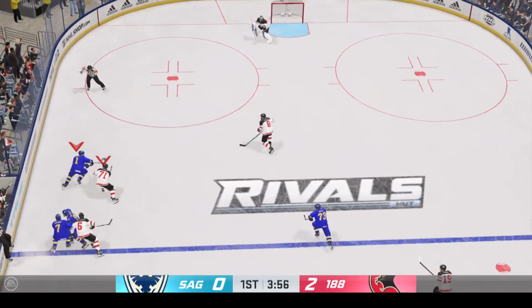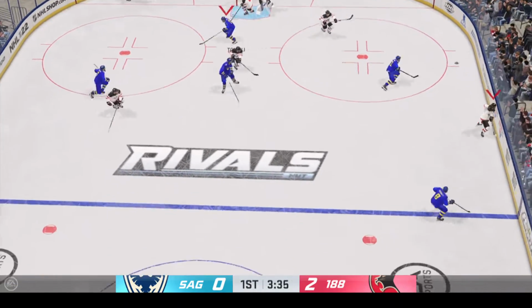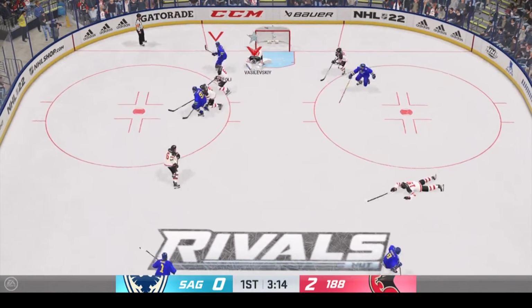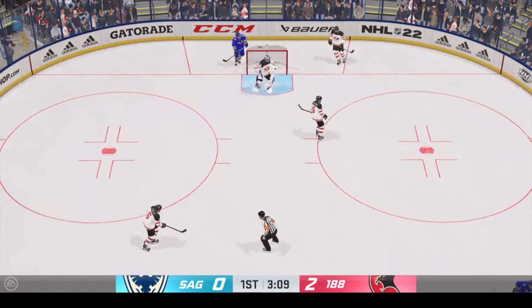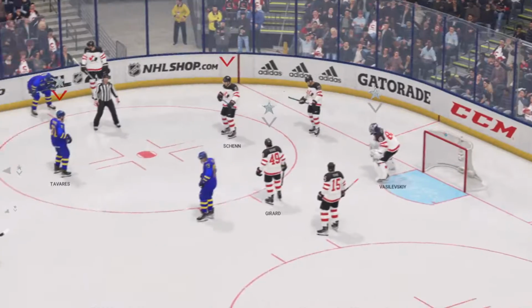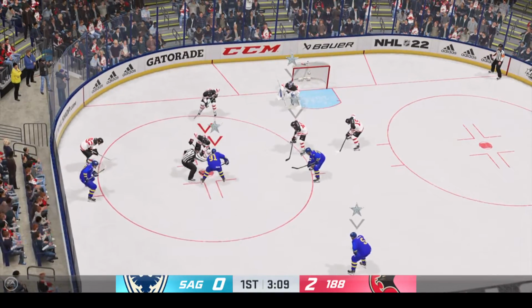Oh, textbook poke check to turn that over. Here he is on the backhand. Oh, what a save! He's going to feel he missed one there. You don't get many chances that clean. The goalie turns it aside. In the final moments of this period, the Cougars now lead by two.